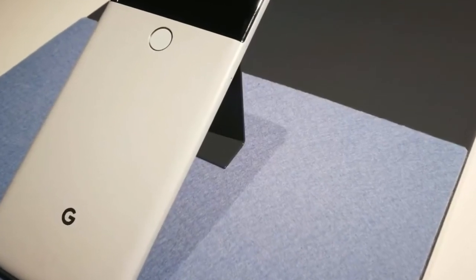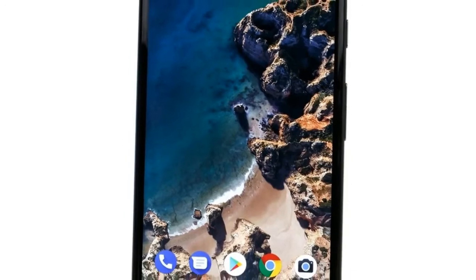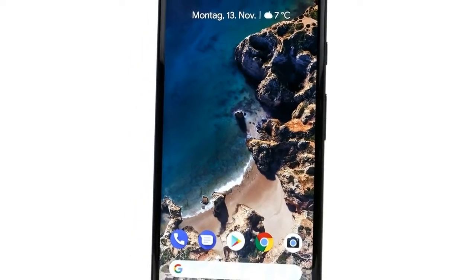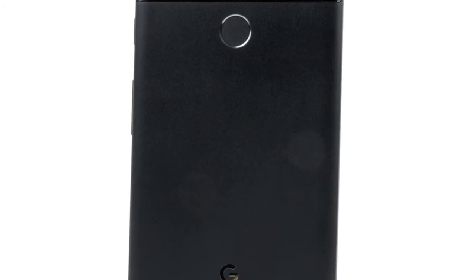As in the previous year, Google continues to refrain from including any microSD card storage extension. The two front speakers, which are supposed to provide a better audio experience in landscape mode, are new.